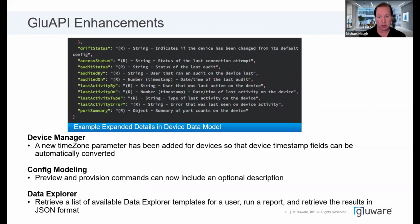And again, when we run to the demo, I'll show you how you can pull up the API documentation and you can see all the calls and parameters that are available. But in Device Manager, there's a new time zone parameter. This is super helpful when you're working in multiple time zones and you want to understand the time stamps and when things occurred, especially like an audit.